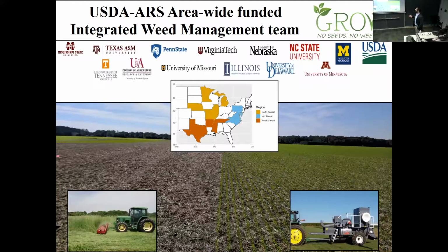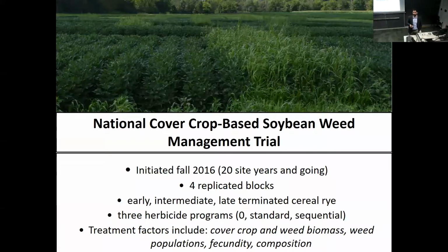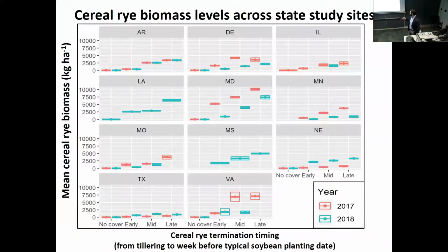So this is an integrated weed management team funded by a USDA-ARS funded project. And we have a lot of different things we're looking at around addressing herbicide resistance. But I was just going to highlight this one experiment. We're looking at the interactions between cover crops and herbicides. And so we have these different cereal rye termination dates, different herbicide programs, different metrics. Again, you can see where I'm going with this. I'm not going to go into great detail on all those metrics.